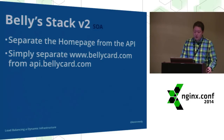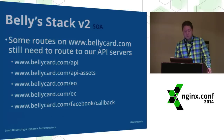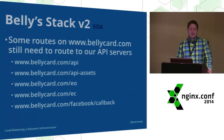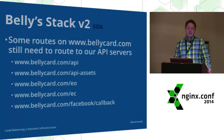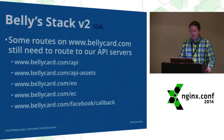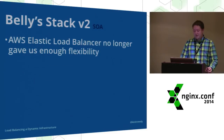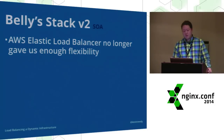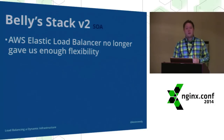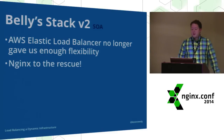But it turned out to be really complex and not simple whatsoever, because some of our mobile applications were statically written to use www.bellycard.com/API and API assets. Our email providers and all of our click links that have already been emailed to people had /EO for email open and EC for email click. Our Facebook app was configured to www.bellycard.com/Facebook/callback. So that meant that AWS Elastic Load Balancer no longer gave us the flexibility we needed to route this traffic to different applications. So Nginx came to save the day.